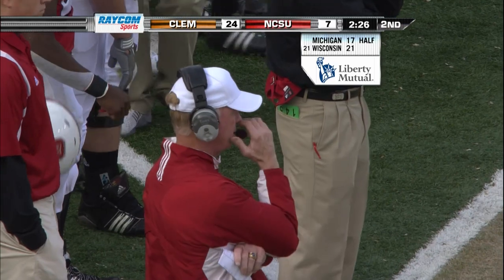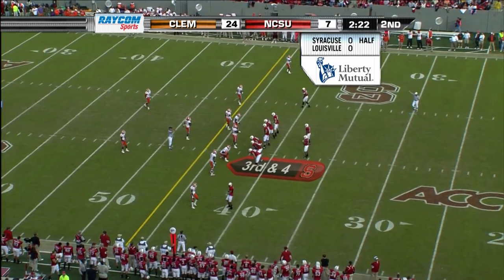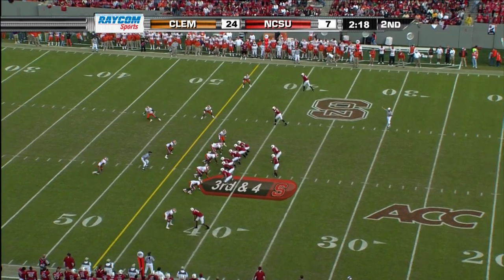Two good old friends playing in that one. Yeah. Frank Beamer, Ralph Friedgen. Those two guys were graduate assistants when I was playing, on the same staff at Maryland. Are you serious? Oh, yeah.